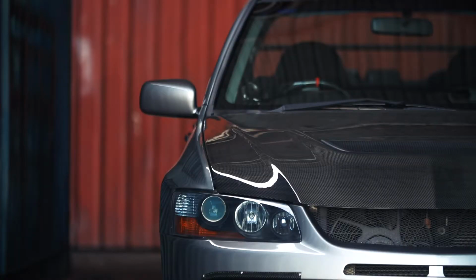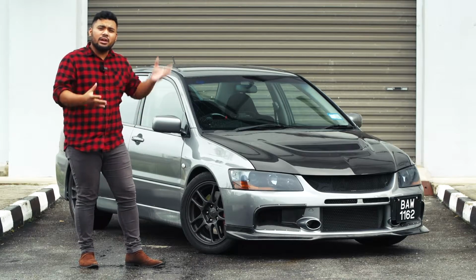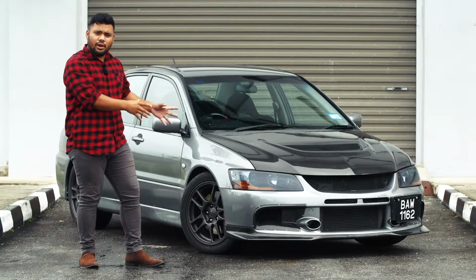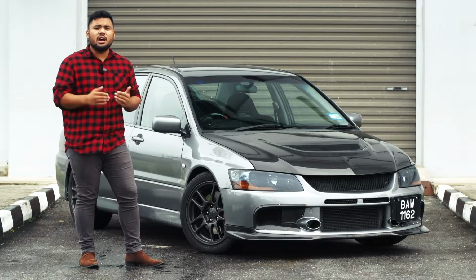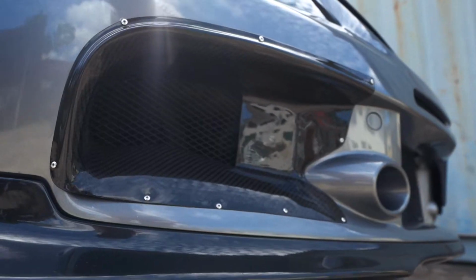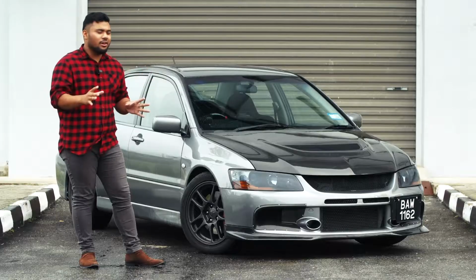The front nose section, I feel like, is very iconic. It's a staple to the Evo lineup. All right, so when you're looking at this car, yes, it's an Evo 8, but it has a lot of Evo 9 components. The front and rear bumper are off of an Evo 9. The wheels are from an Evo 9. The front lip has the Ralliart, which completes the whole look of the car.